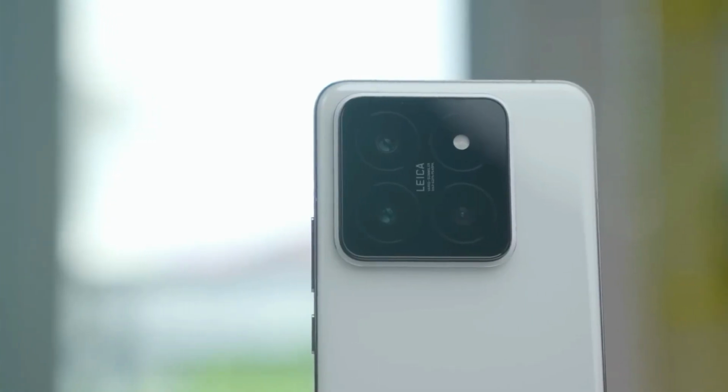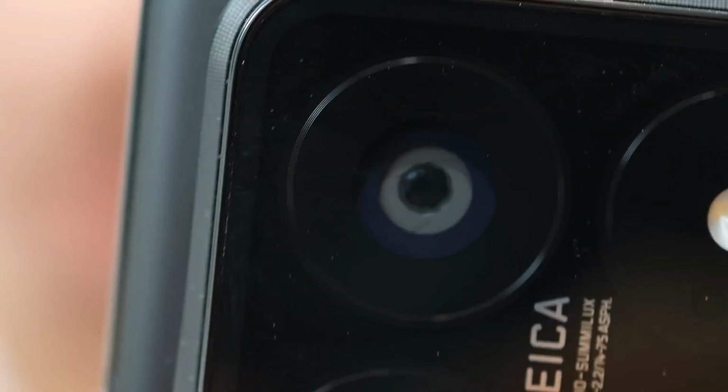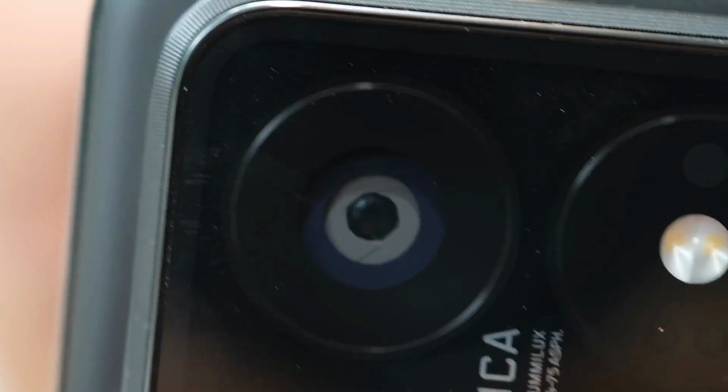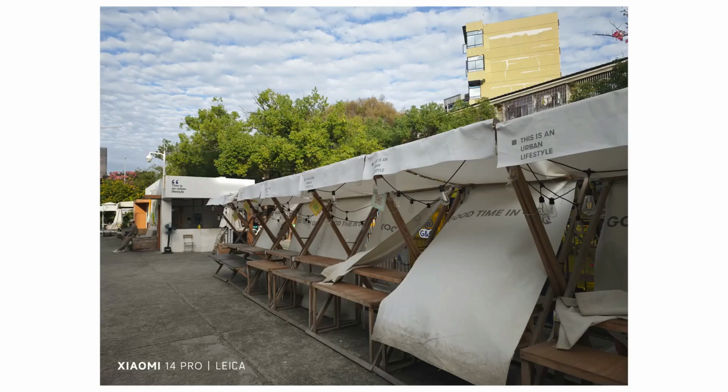The Leica branded camera system has three 50-megapixel lenses, but the main one has a special feature. It has a physical shutter that can change the aperture from 1.4 to 4.0. That means you can adjust how much light you want to let in. The other two lenses are for wide-angle and zoom shots.